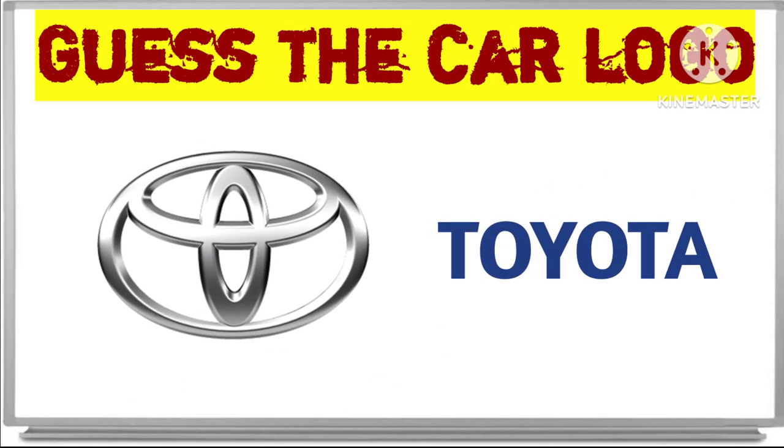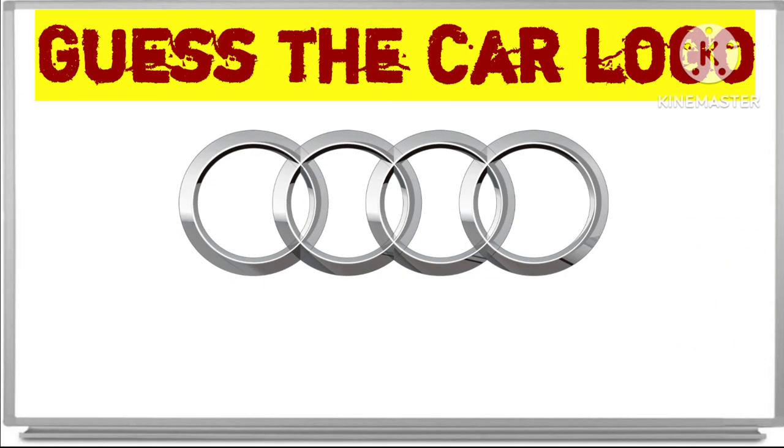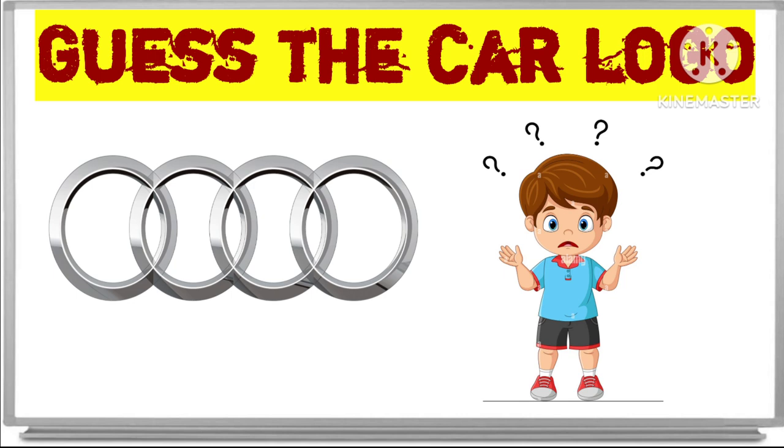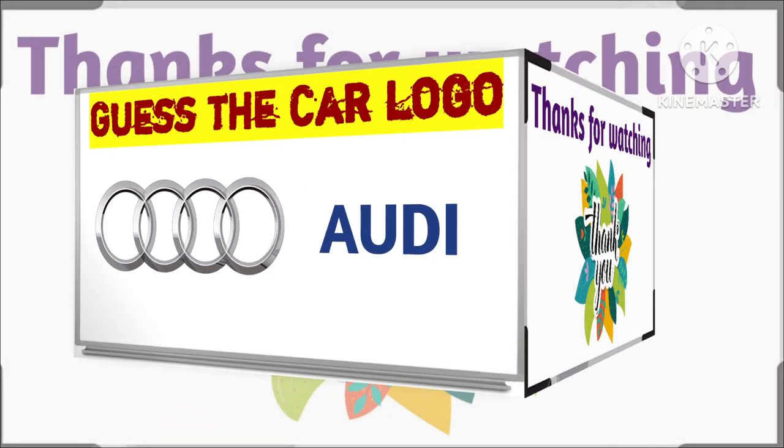Now we will see the next car logo. This is Audi. Is this really Audi? I will think about it for 3 seconds. Yes, this is Audi. You are right. Now our logo series is finished.